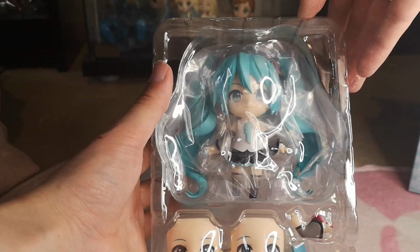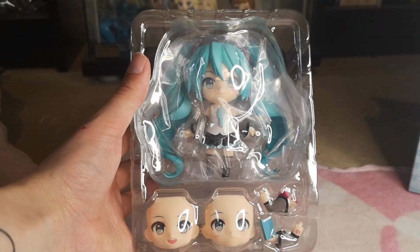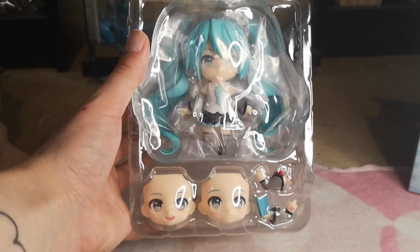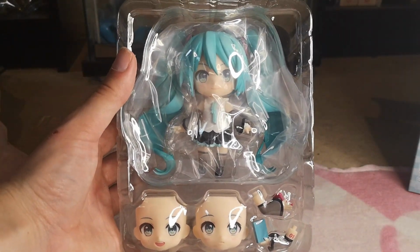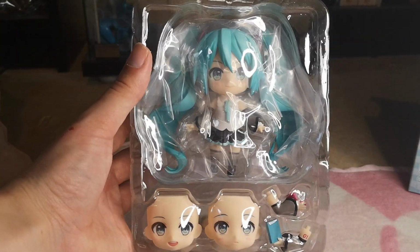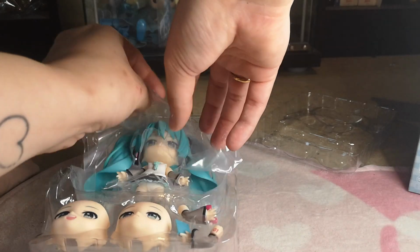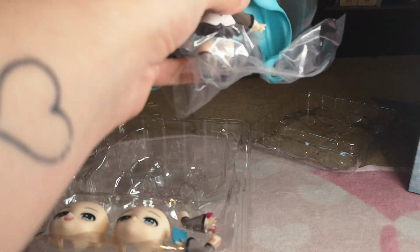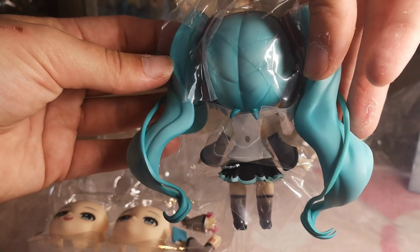This is what she comes with. I must say, she's big, but is her hair big or is her blister just small? Because normally I feel like Nendoroids don't take up this much of their blister. Anyway, let's take a look at all the parts. She's pretty nicely wrapped in plastic. I will get rid of that for the rotating footage.